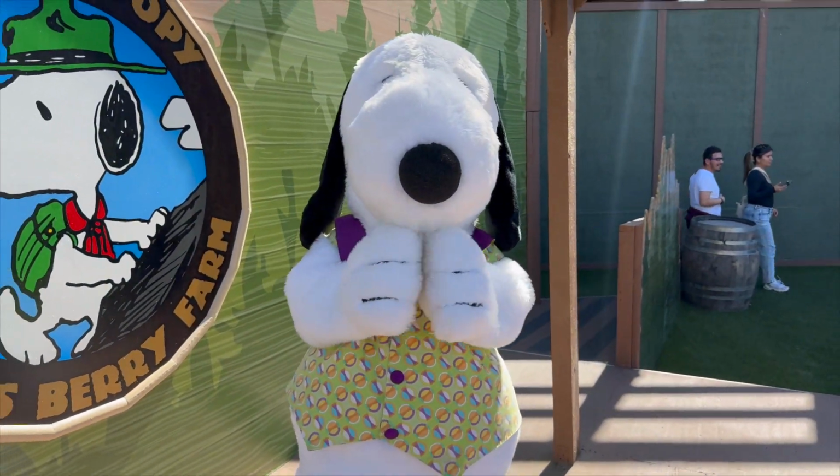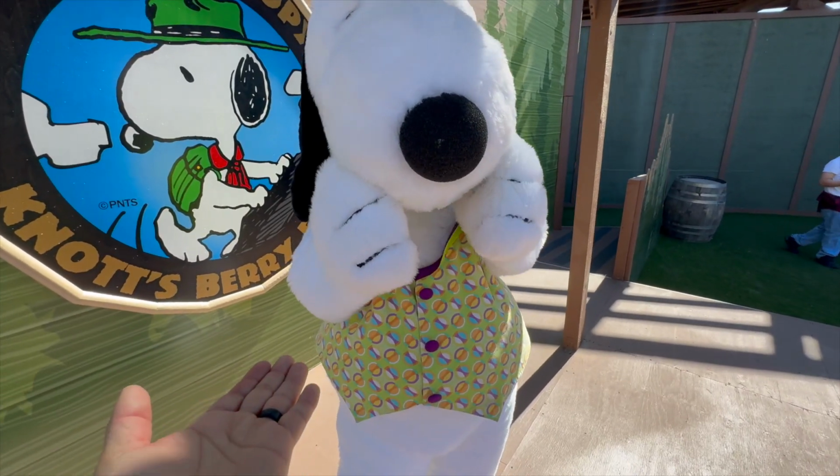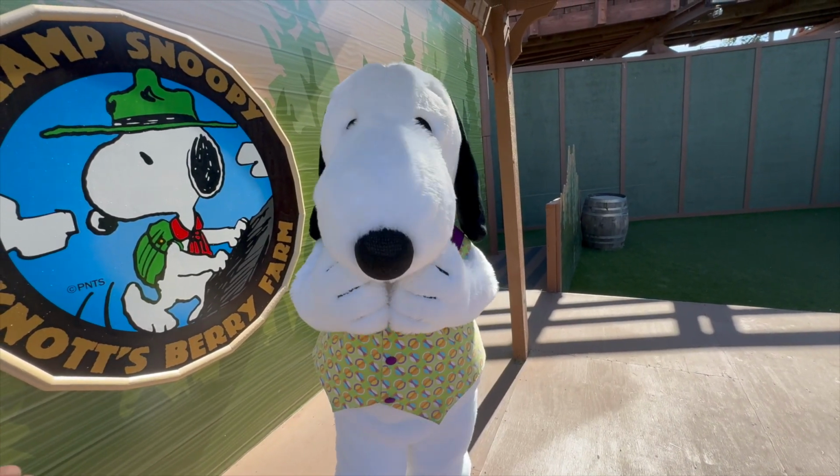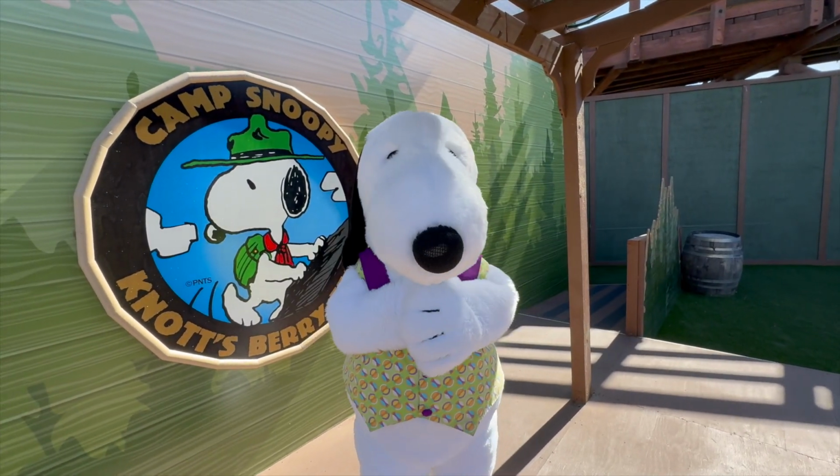Look who we got here. Look at it. You look fantastic. I think you're ready to go for the Boysenberry Festival, aren't you? I can see that purple. Well, it's always great to see you, Snoopy.